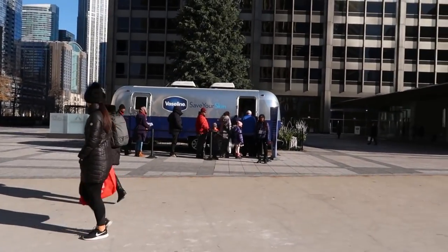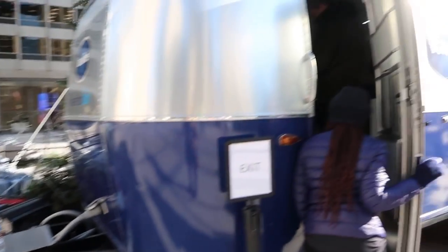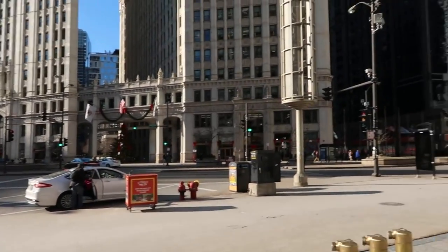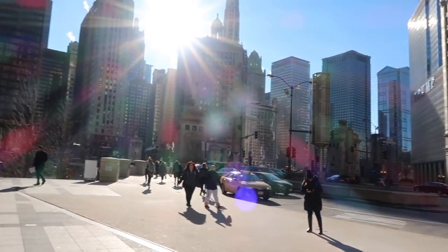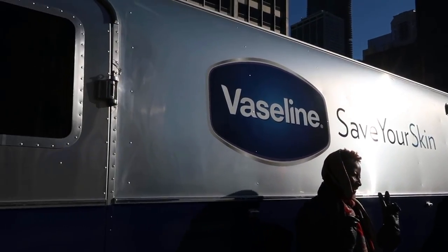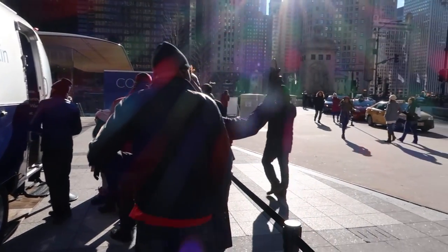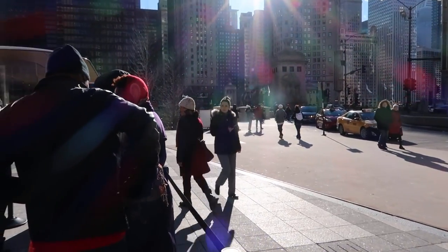I'm here at the truck. Let's see. This is so cool. It's like a little vintage little wagon. This is so cool, and it's a great location right here in the heart of all of the downtown Magnificent Mile shopping and stuff. So the whole idea of this truck is Clinical Care line is to save your skin from the cold, and so they're doing tests on everyone's skin and then offering them free products to address their skin issues. So I think that's really cool. And it's a little bit of a line forming here. So yeah, really cool.